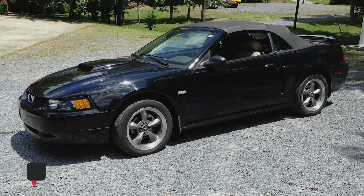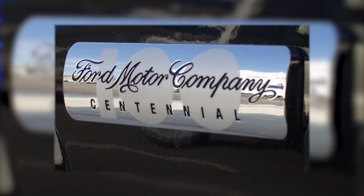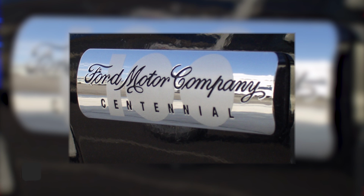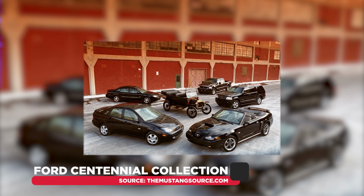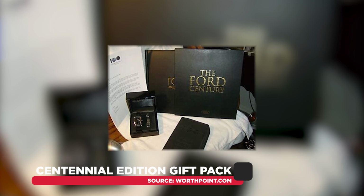In 2003, Ford celebrated yet another milestone with the Mustang Centennial Edition. This 2003 version of the Mustang commemorated Ford's 100th year since the company's founding. The Centennial Edition Mustang was only available in ebony black, which paid homage to the Model T from 1903. All Centennial Edition Mustangs came equipped with the premium package, and whoever purchased these cars new also received a Ford history book, a black watch, and a keychain.